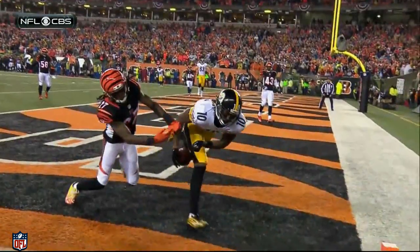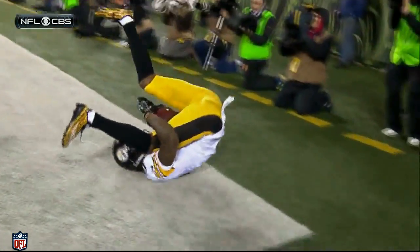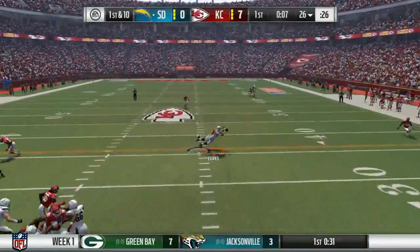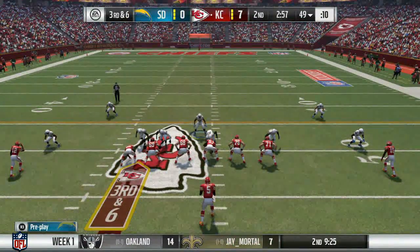He can even just run past you, or he can make fantastic plays like this in the end zone or anytime for a first down. So we're going to have to watch out for him. So 1st and 10, look at Aaron Rodgers looking. The first play of the game as he throws it to the other target, Mike Evans.